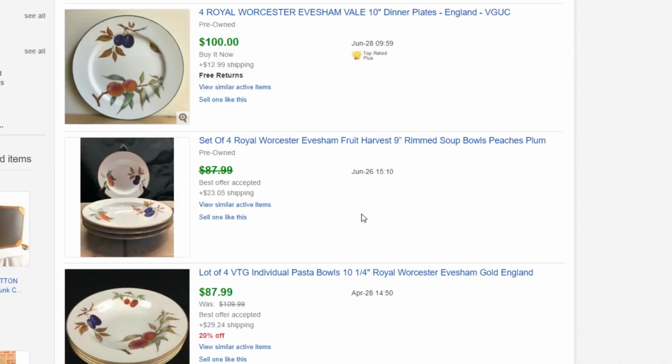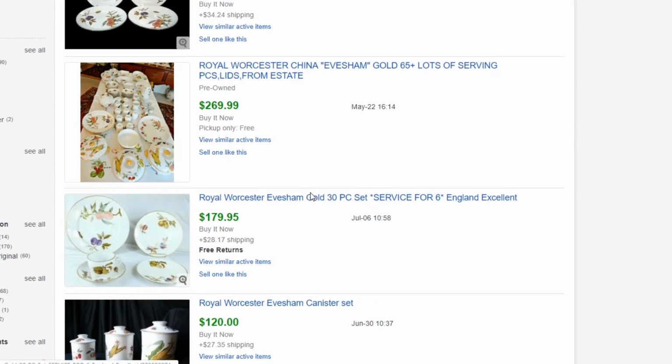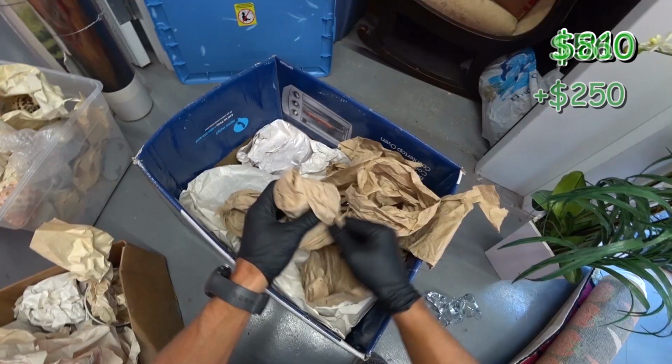And this is Ibisum tableware, English dishes. There were more than 60 items in the box, and it does not sell for cheap. More than 65 items were sold for $270, but only 4 plates were sold for $240. Therefore, I think the $250 for my more than 60 items lot, I can definitely pawn. Lots of dishes.